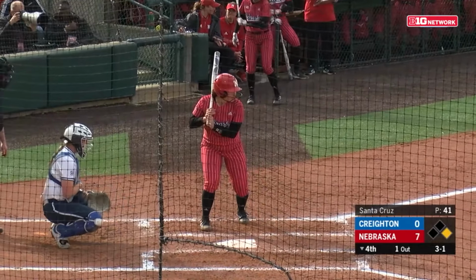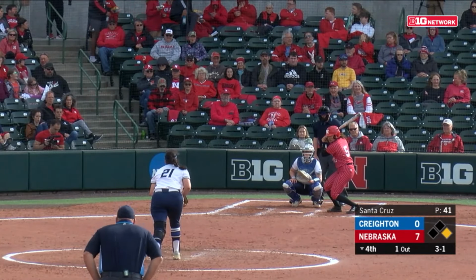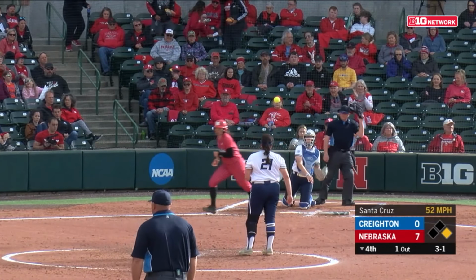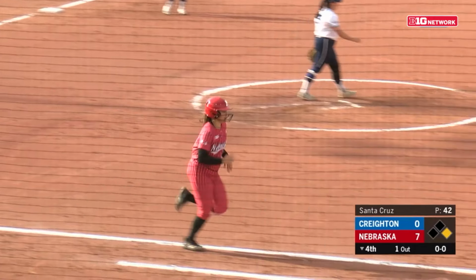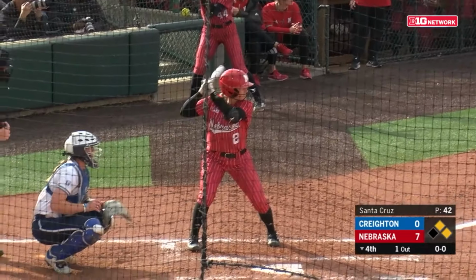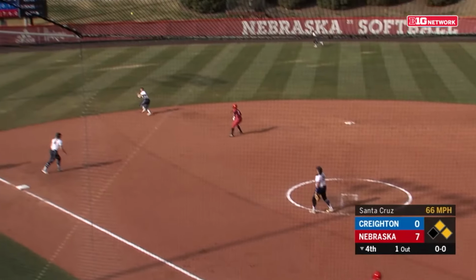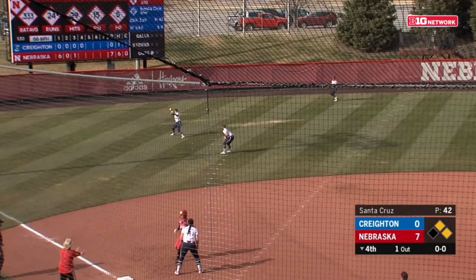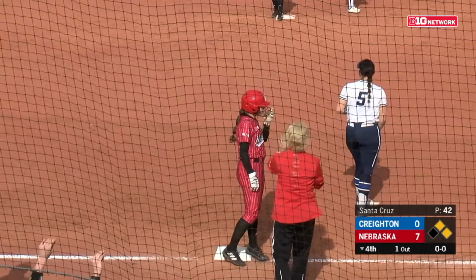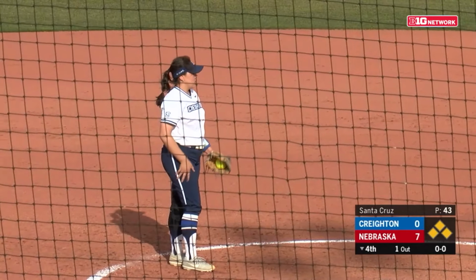Felder leads the Big Ten in batting average, having a phenomenal year thus far, as Santa Cruz will deliver, and that ball is high, so now the Cornhuskers are threatening with 2 on and 1 out, and it seems like that's what Santa Cruz has really been throwing to Nebraska hitters, so we'll see what happens here as Santa Cruz will wind to deliver a swing and a hit, and that'll drop into left field, and the runners will hold there. Not getting too aggressive here with 1 out here in the bottom of the 4th.